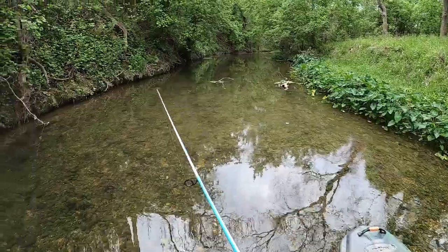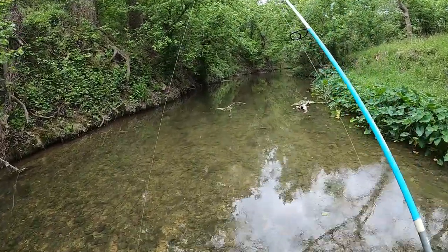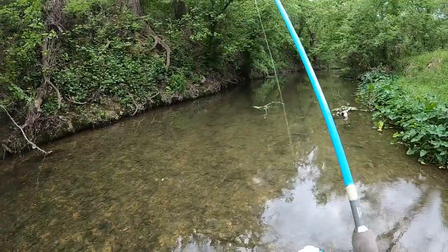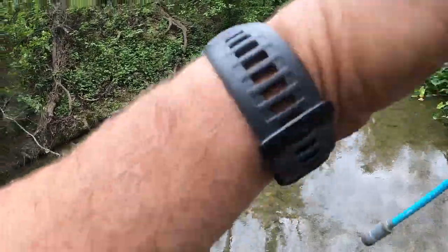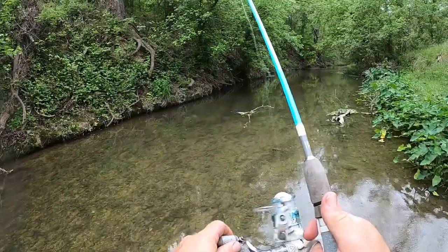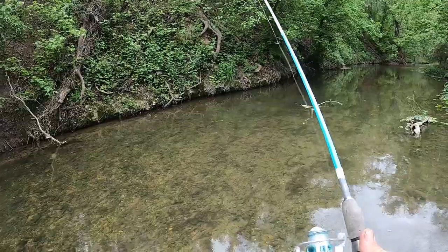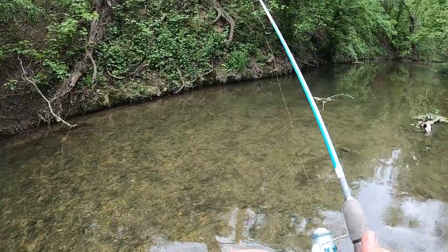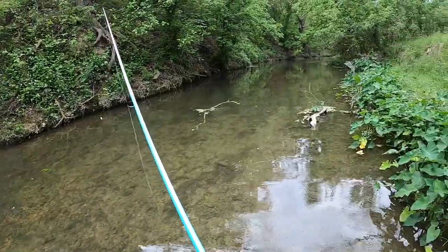All right. It's a little deep on that left-hand side over there. So since we're going upstream, I'm just going to do small little casts over here. Keep my rod tip high. See what exactly I can catch here. Oh, little fish. There's a lot of them.